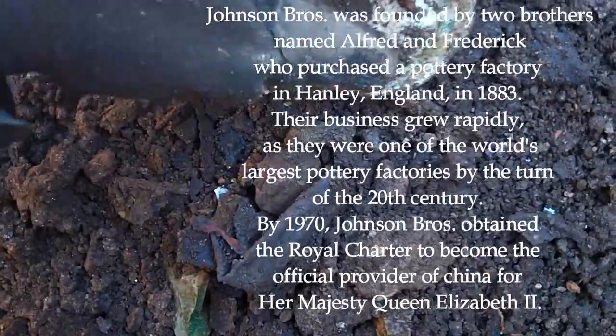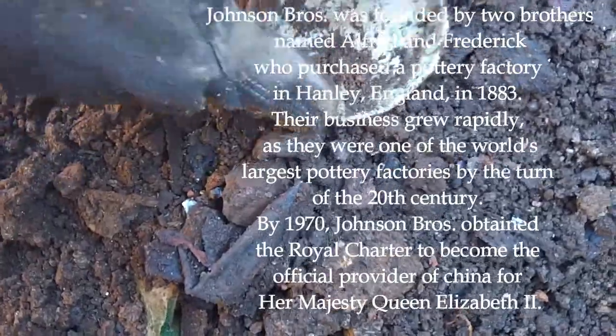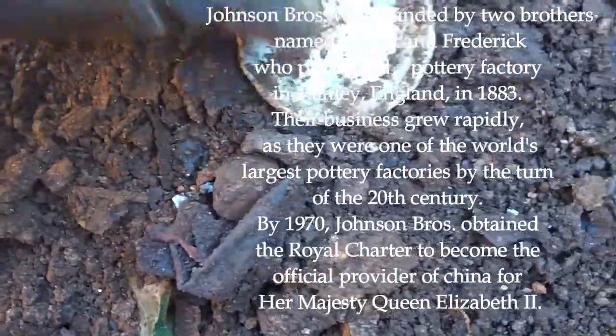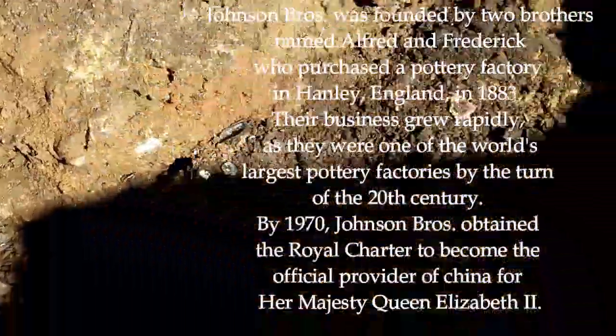Ooh, look at that. Let me clean it off. Clowerly Johnson Brothers, England. It's a little teacup platter. You gotta be careful sometimes if you rub them, that paint comes off. That's nice. We'll save that. Looks like a little kid's set.